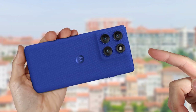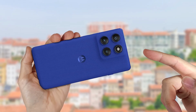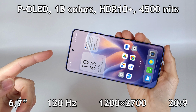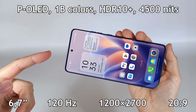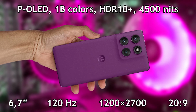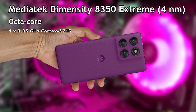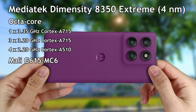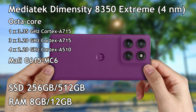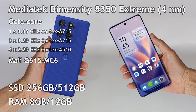But let's see the specifications of this smartphone from Motorola. It has an OLED screen with 6.7 inches at 120 Hz and a resolution of 1200 by 2700 pixels with a ratio of 20:9. It has a MediaTek Dimensity processor and an Arm Mali graphics processor. It can have a storage capacity of up to 512 GB and 12 GB of memory.